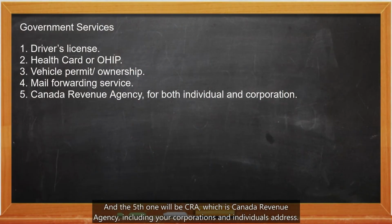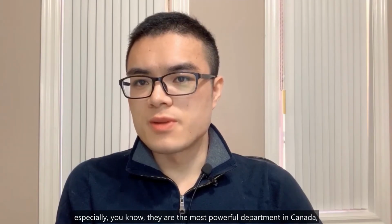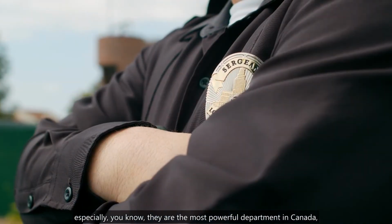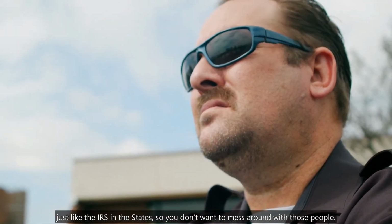And the fifth one will be CRA, which is Canada Revenue Agency, including your corporations and individuals' address. So you don't want to miss out any documents from them, especially as they are the most powerful department in Canada, just like the IRS in the States. So you don't want to mess around with those people.